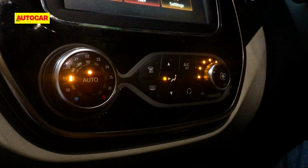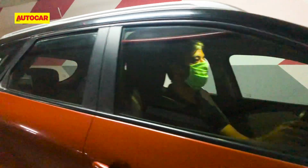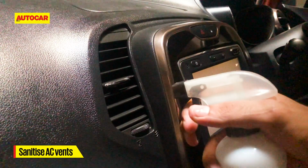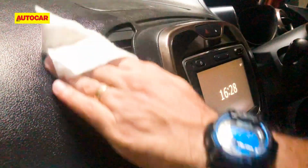AC systems can harbor a lot of fungi, so before you start using your car regularly again, do get the AC system serviced by a professional. If you want a DIY solution, run a hand vacuum through the vents and spray the air vents with a disinfectant. Again, remember the ones to avoid damaging the materials.